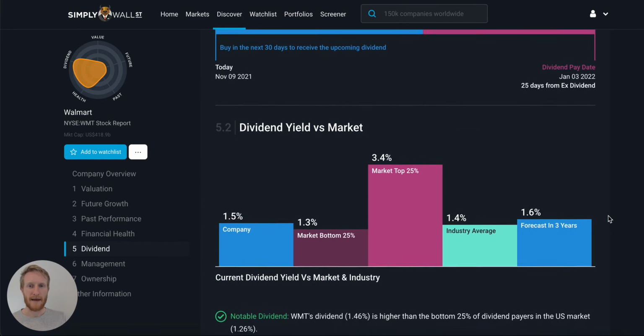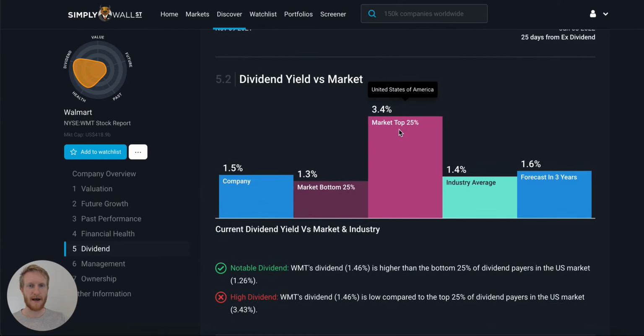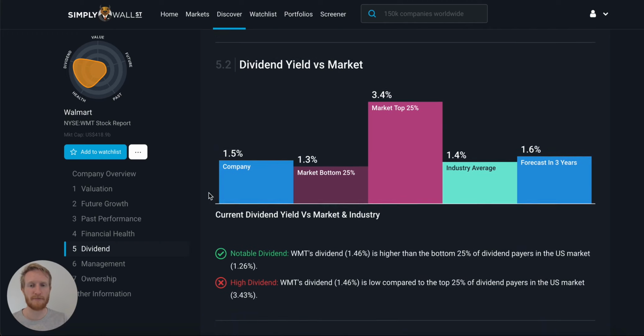Now, I compare the yield versus the market and the industry average, and it's not the highest. We can see the top 25% of dividend payers in the US have a yield of about 3.4%, which is much better, more than double. But it surpasses the bottom dividend payers, which is like 1.3%. So it's all right. It's not a huge yield, but it's good.